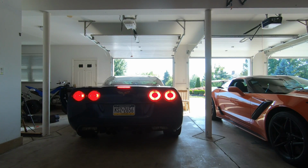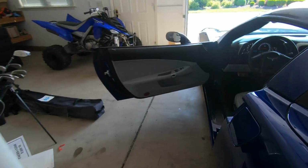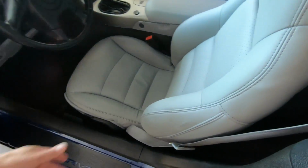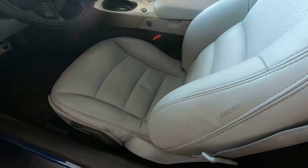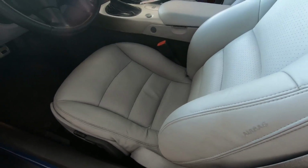So there's a little before action for you, and holy shit, I got in that car and it was so fucking hot, I almost burned myself. I didn't really think about it because I was like, oh, it's a gray interior, it's not gonna be that hot, but I about burned myself sitting in this thing. It is so hot today.